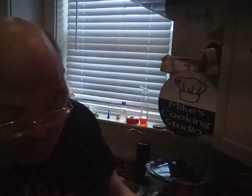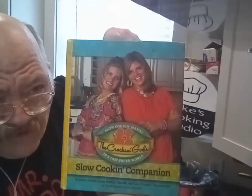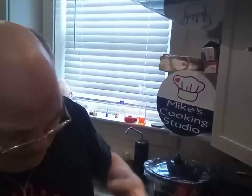So the recipe is from a book I had, Slow Cookin Companion. I've done this recipe quite a few times, not just while living here. It's really good. It's a real comfort food. It's from this book, written by those two girls on the cover. I'm not going to mention them again. I don't think they write books together anymore, but who knows? I don't know where they are.